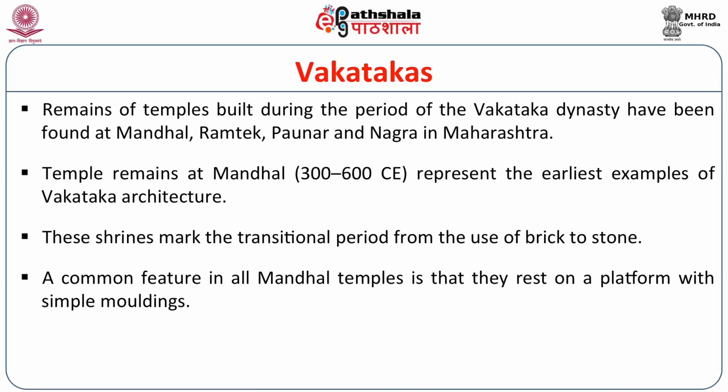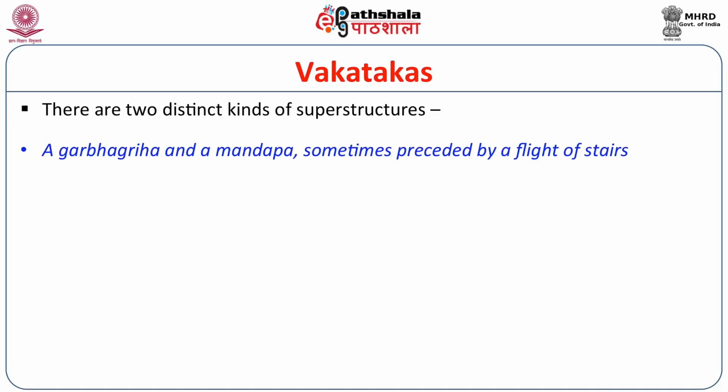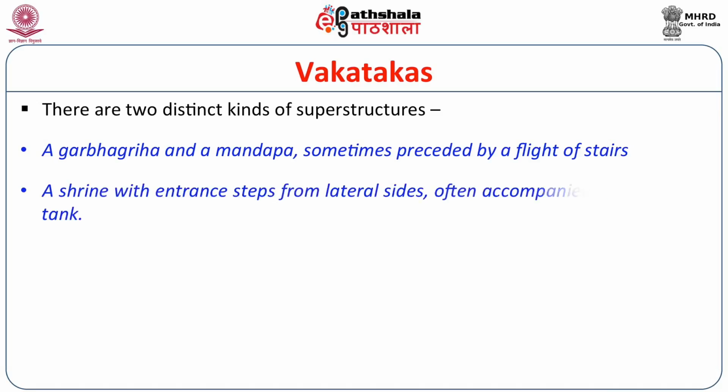A common feature in all the Mandhal temples is that they rest on a platform with simple moldings, and there are 2 distinct kinds of superstructures, a Garbhagriha and a Mandap, sometimes preceded by a flight of stairs, and a shrine with steps from the lateral sides, accompanied by an ablution tank.